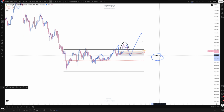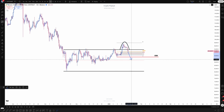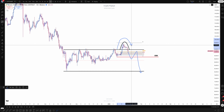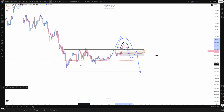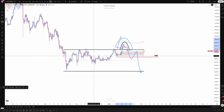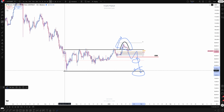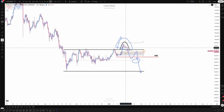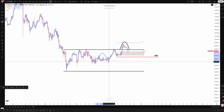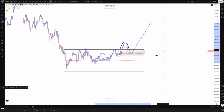Should 89 be invalidated, then we accept the fact that the price has deviated back inside the range, that this was a bearish deviation, and we would expect a full retrace inside the range to mid-range and to range low, and we would expect all these poor lows to be taken out. But until then, I stay in the camp of this move, where this low can be taken within an hour.